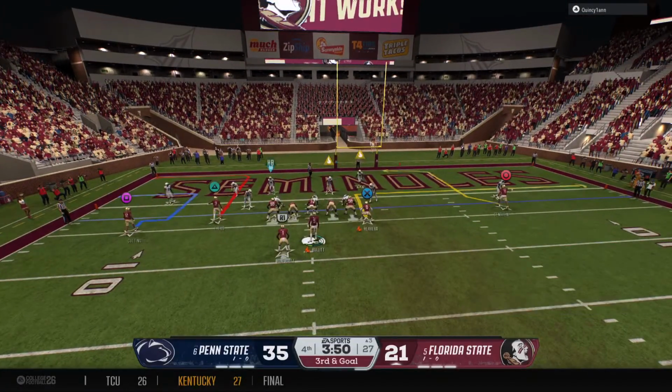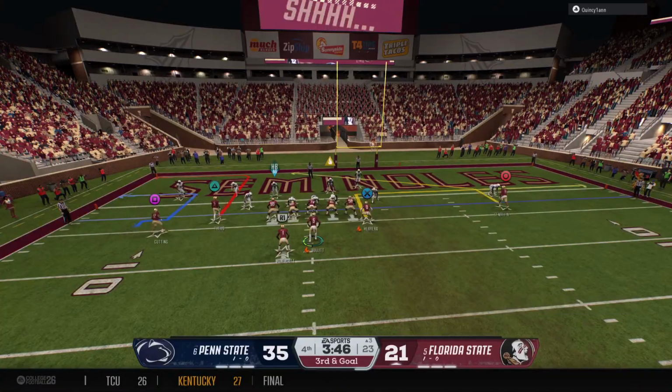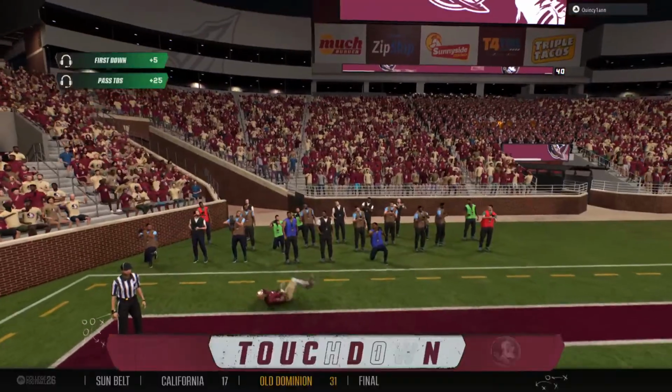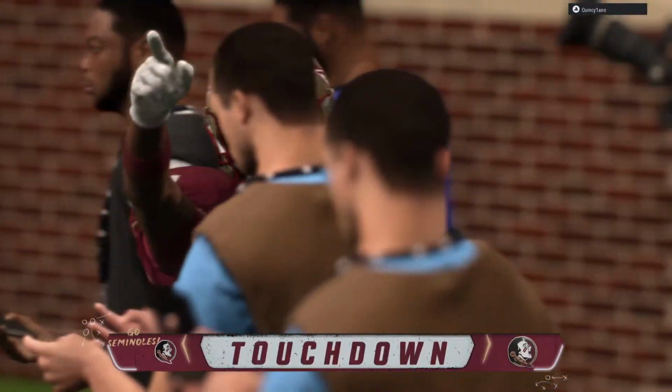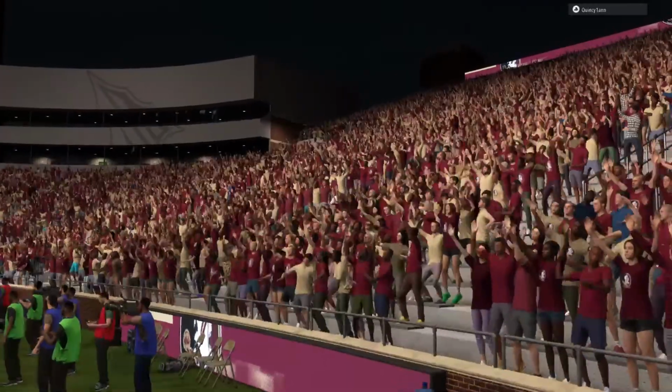Now, you're looking at a 3rd down. Quarterback pre-snap adjustments now for this defense. 3rd and goal, looking to throw for it. Touchdown, Florida State. Great catch when they desperately needed it. So here we go, 4th quarter. Cut into the lead, but still work to do.